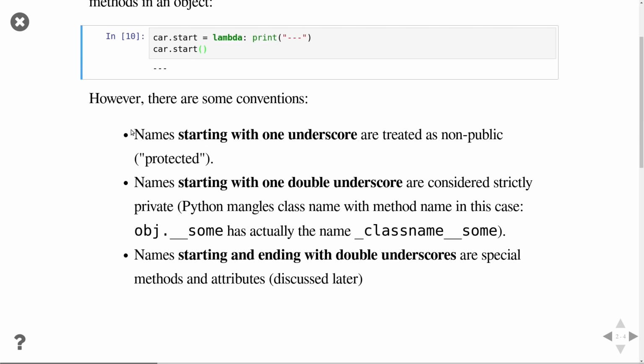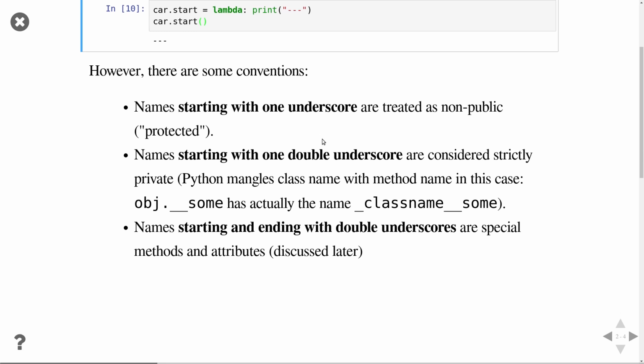So if you want to have a non-public variable, you should start that variable with one underscore. Then Python treats it as a non-public variable. If you start a variable with a double underscore, then it's considered strictly private. And strictly private means that there is actually no direct way of accessing that variable anymore, because Python will mangle the names. So if you create a variable that starts with a double underscore, for example __sum, then if you want to access it later on, this won't exist anymore, but instead you have to call it underscore, then the name of the class, and then __sum. So this is a way of how Python hides it a little bit, but if you know what you're doing, then you can still access it.